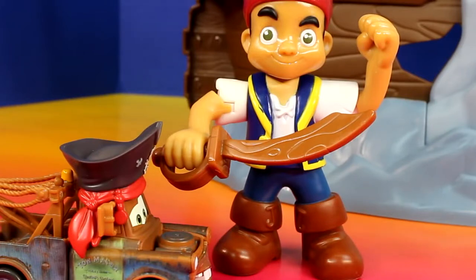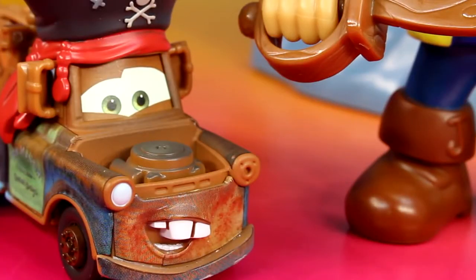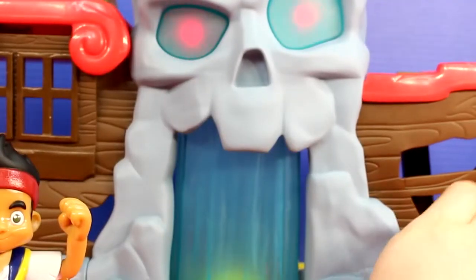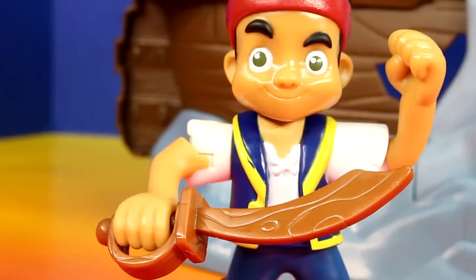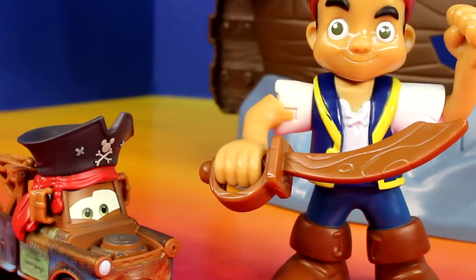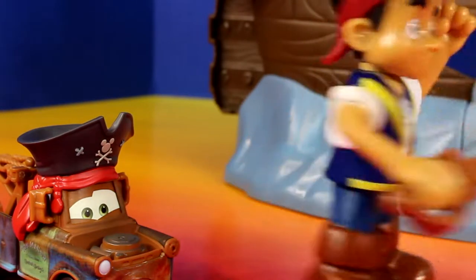Here we are, Mater. Shipwreck Falls. Beware the curse of Shipwreck Falls. I didn't know it was gonna look like this. Leaving so soon without your doubloons? Mater, wait, come back. Sorry about that, Jake. I won't leave you. Good, because we're a team now. All right, let's go find that treasure now.